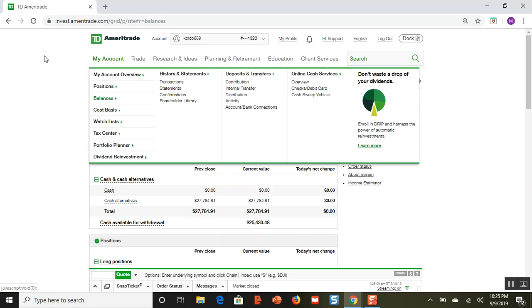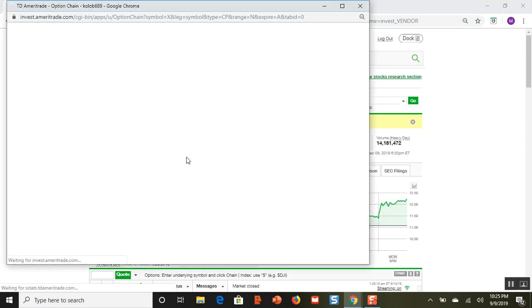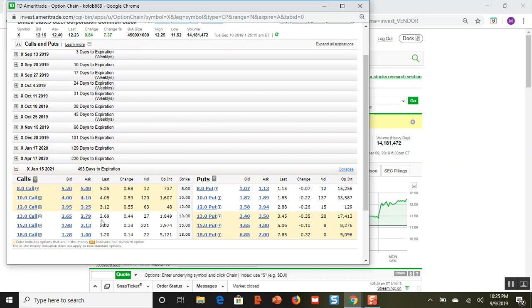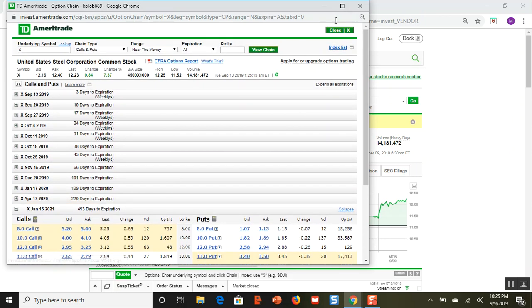And I was actually going to buy call options instead of shares, but I eventually decided to buy shares because when I was looking at the calls and I was looking at the leaps on the calls, I was seeing these big spreads. The $12 spreads, 295, 325. That's a little bit too large for me. $15 calls, that's a little bit too far out of the money for me. So I was looking at the $13 calls and the $12 calls, and the spreads were just too large. And so that's why I decided to buy the shares.